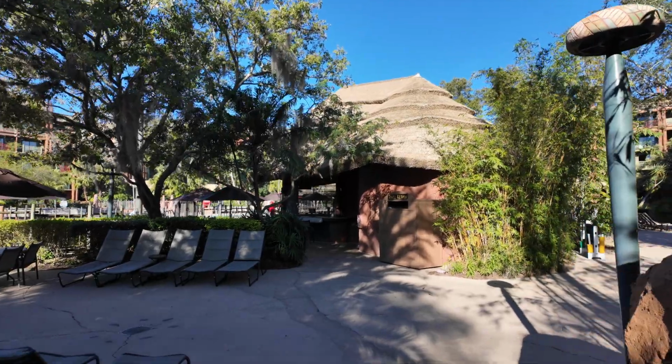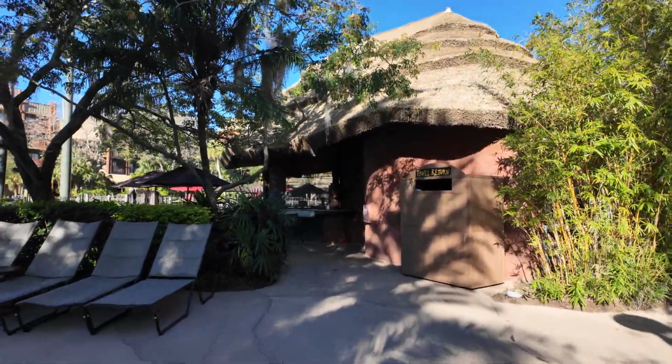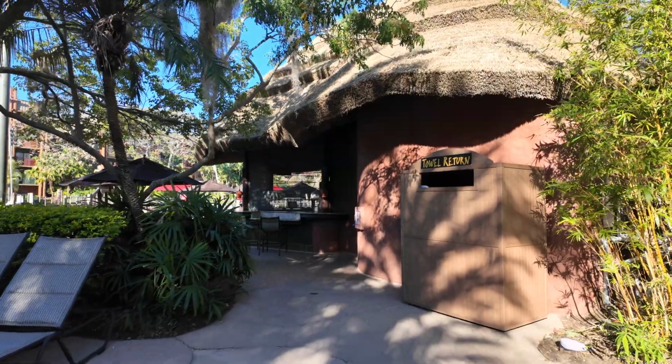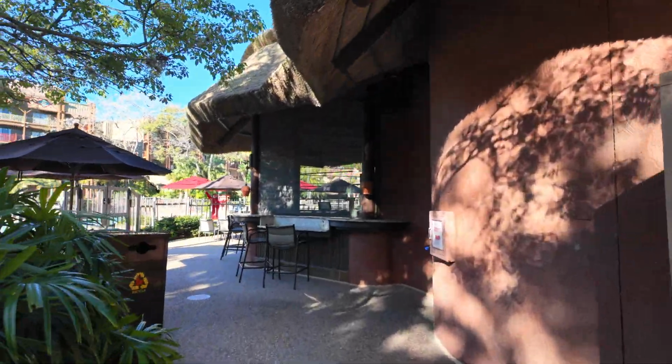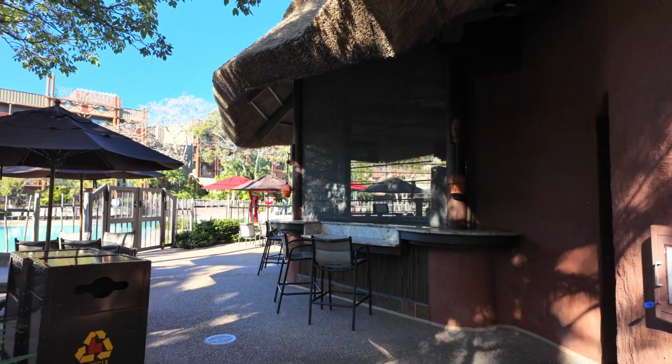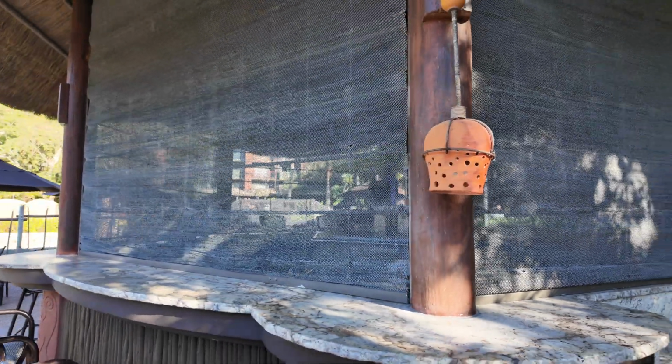The pool here also had a pool bar called Uzima Springs Watering Hole, and I wanted to go check it out. It was still closed. They didn't open until 11 o'clock, and we were there around 10 o'clock, so it wasn't open yet. They still had the gates down on the windows, so you really couldn't see too much inside, but I still wanted to give you guys an idea of what it looked like. It's a pretty big pool bar area. It had a lot of seating going all the way around it, which is always nice.